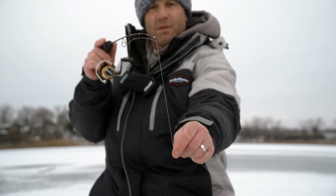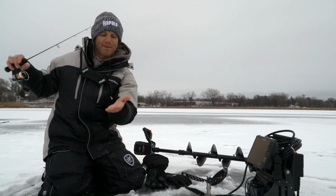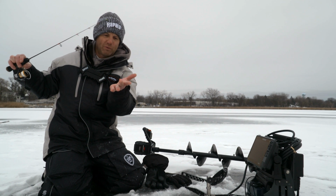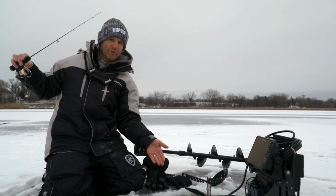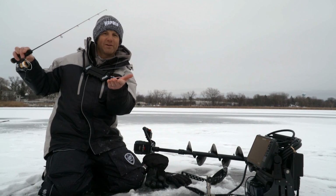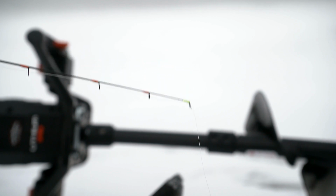If I had a split shot weight right there, the weight would fall and I would have no idea what's happening in that fish's mouth with the hook. So these tungsten jigs are heavy, they get down really quick and keep a direct connection between my rod tip and the fish, which ultimately leads to more fish on top of the ice.